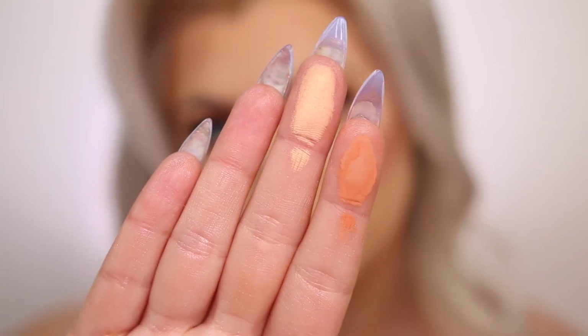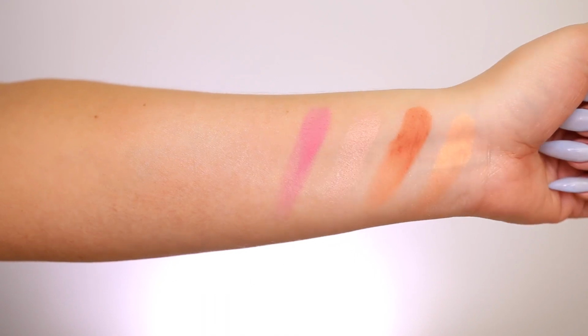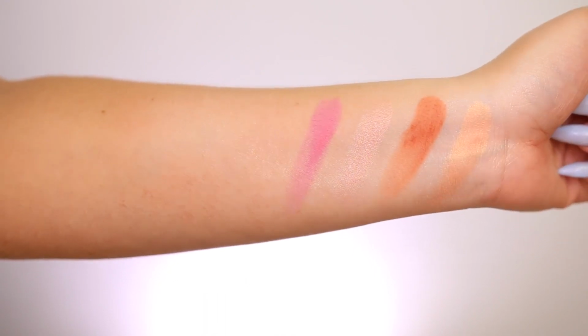I am pleasantly surprised by their pressed highlighters and blushes. I think they're so beautiful. They almost remind me of Natasha Denona blushes. Maybe it's just the setup of the duo, but the quality is there. They're stunning. I'm obsessed, so I think these are great new highlighters.